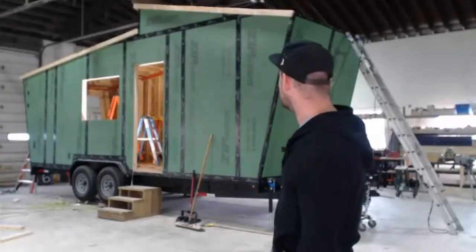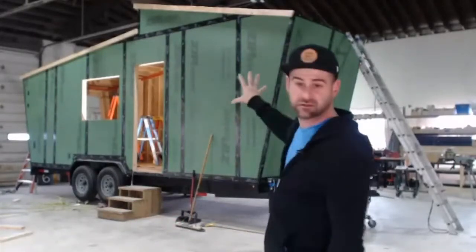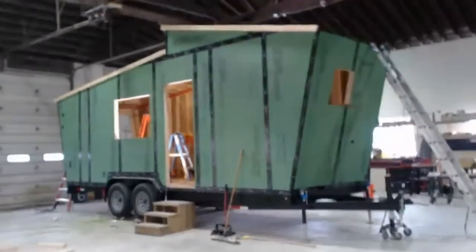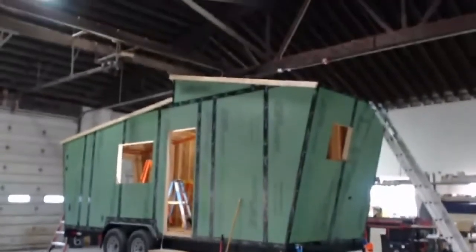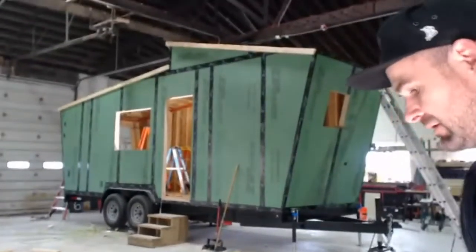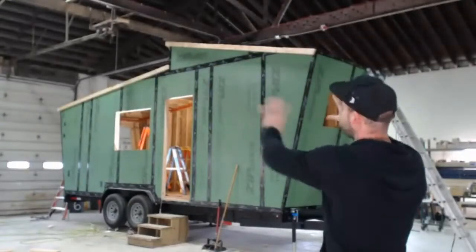All right, so all these walls are built on the floor, just like we lay them down, figure out all of our studs. This particular model has a lot of angles that are a lot more complicated. I'm going to move this camera back just a little bit, just so you can see. Well, let's do this. Okay, that'll work for that. There's a lot of complicated angles here, so a lot of math is involved.